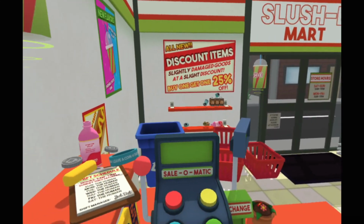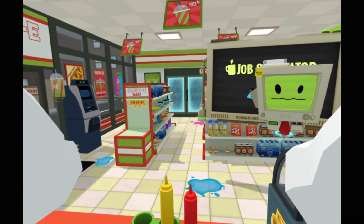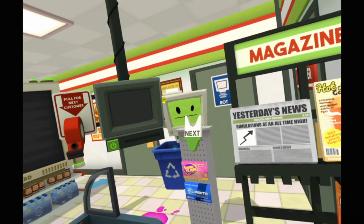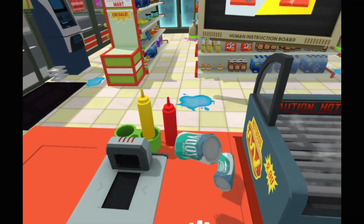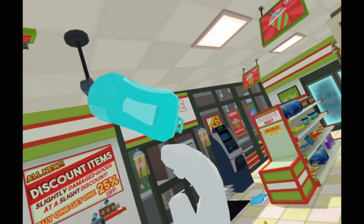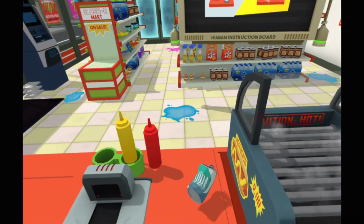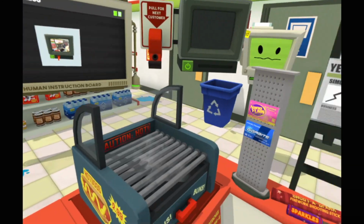Hello, human. Welcome to an accurate simulation of a convenience store clerk. Take a look at this board for instructions, and grab a ticket when you're ready to get started. Let's open up this shop. You can start by cleaning off your counter. You'll also want to turn on the security camera, so you can keep an eye on the store.